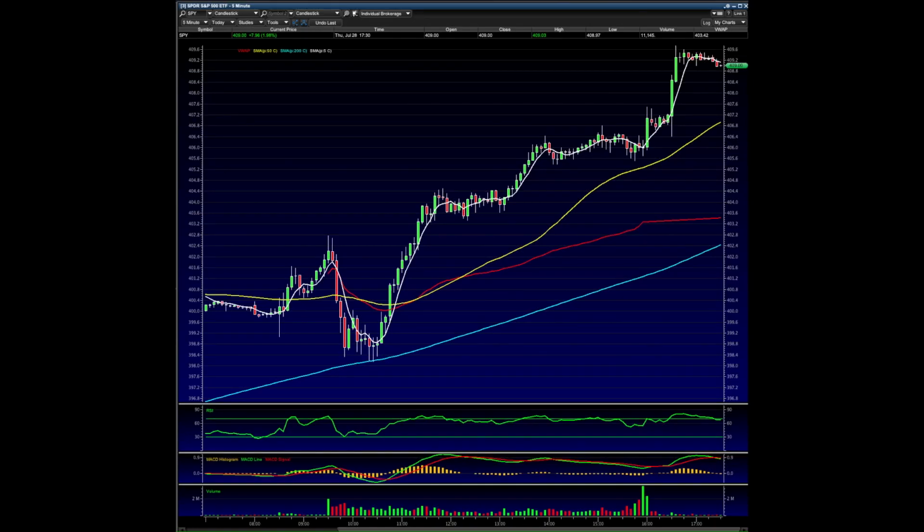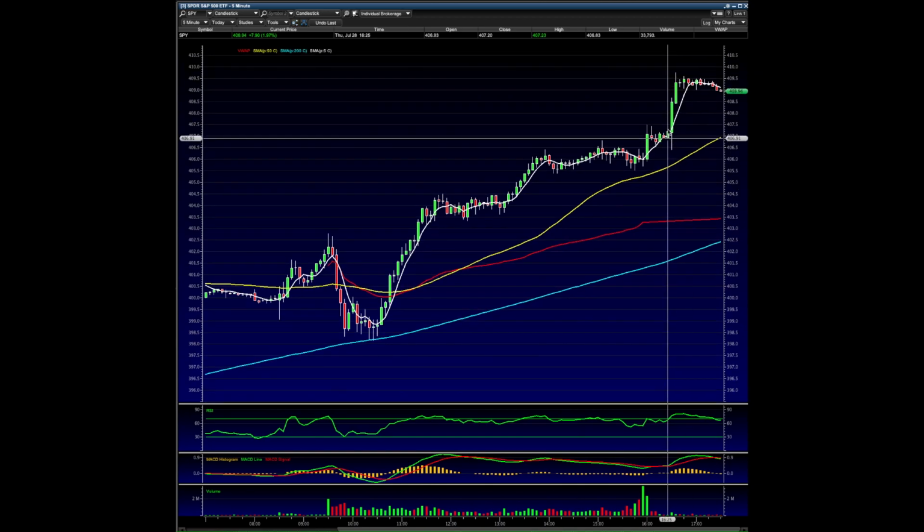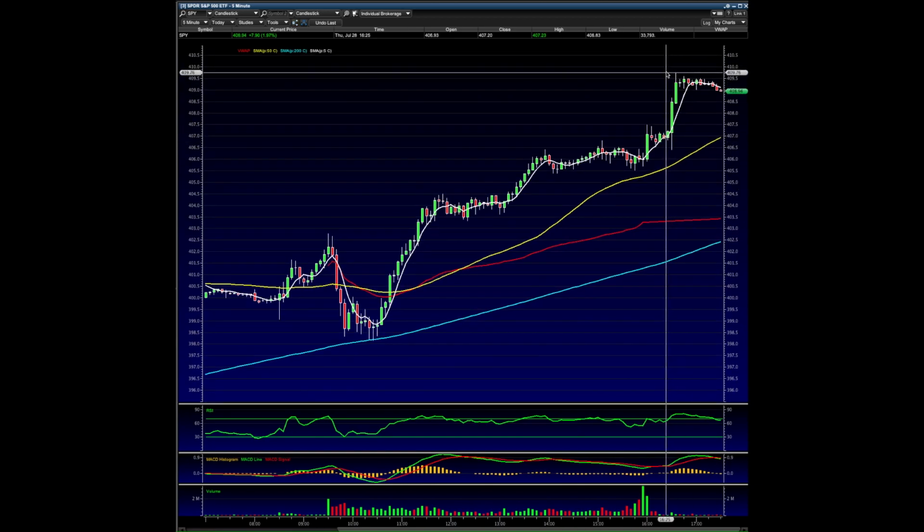So here we are, July 28th, 2022, and I've got the SPY 5-minute candle day chart. We see we pushed in pre-market and then quickly sold off and bounced off this 200 SMA and set a low of the day at 398.15, before quickly reversing and melting up into these Apple and Amazon earnings that pushed us ultimately up to around 409.75, almost 410.